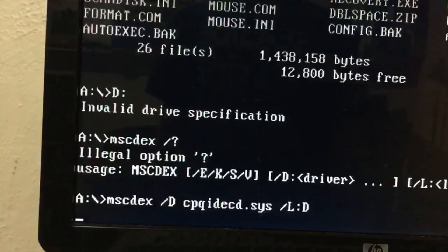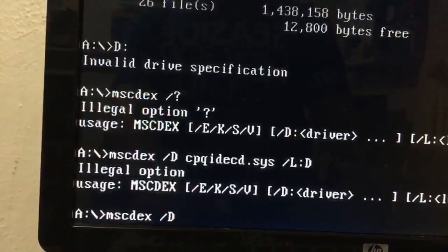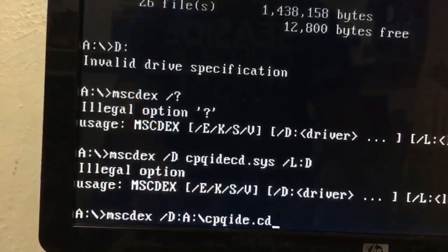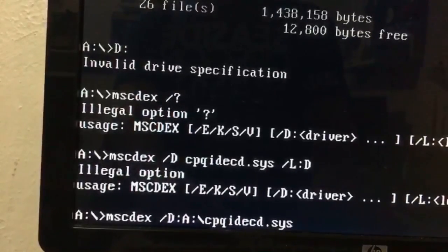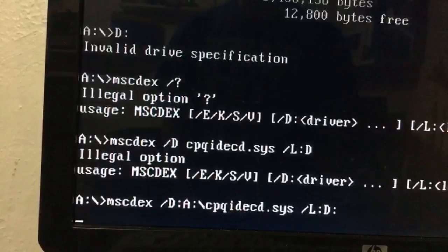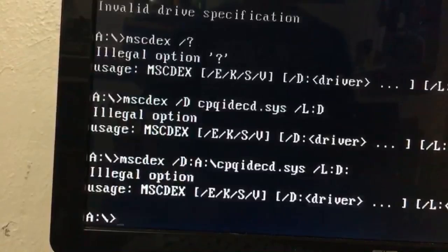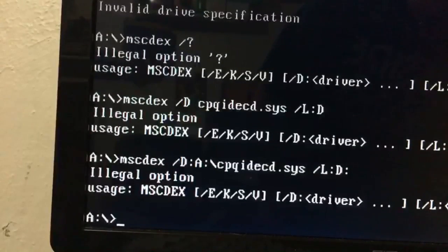You did it all wrong. Oh yeah, I know. Illegal option. MSCDEX /D:C. Sorry, A, CPQIDECD.SYS /L:D. Try that. Probably gonna say illegal option again. Knowing my luck. Yep, illegal option. Because of course. It's an illegal operation. All right, well, anyway, I tried.